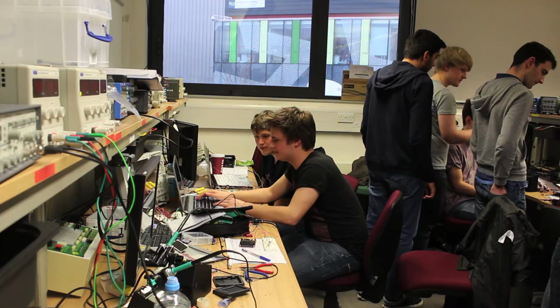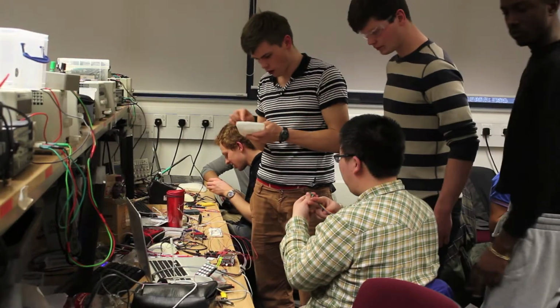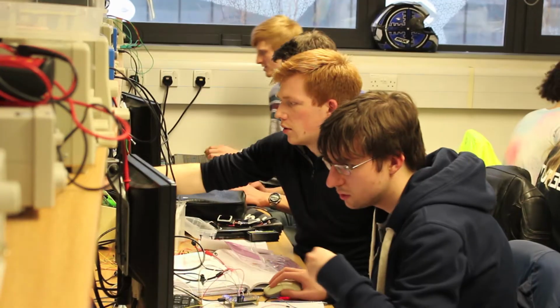Degree programs have a set of labs that run throughout the first and second year. Towards the end of those labs, we have a system design exercise, which brings all of those skills and all of that knowledge that they've learned together. It's a very intensive 3-week exercise. They have 1 week to design a system, 1 week to build it, and 1 week to test, evaluate and write it up.